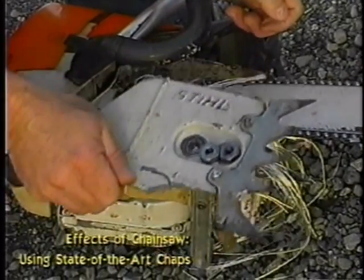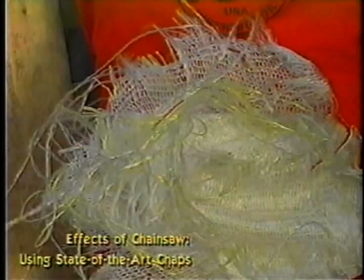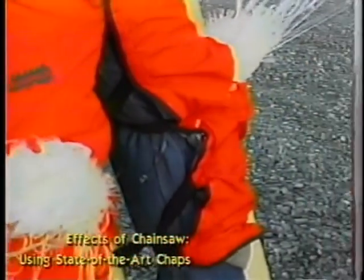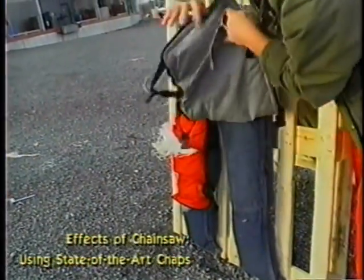The chaps actually stopped the chainsaw by jamming the flywheel. They were supposed to. We can easily see that the chainsaw did not penetrate to the leg. Sorry, we mean the ham. If this was a real-life situation, you might have a little leg bruise, but it wouldn't require stitches nor hospitalization.